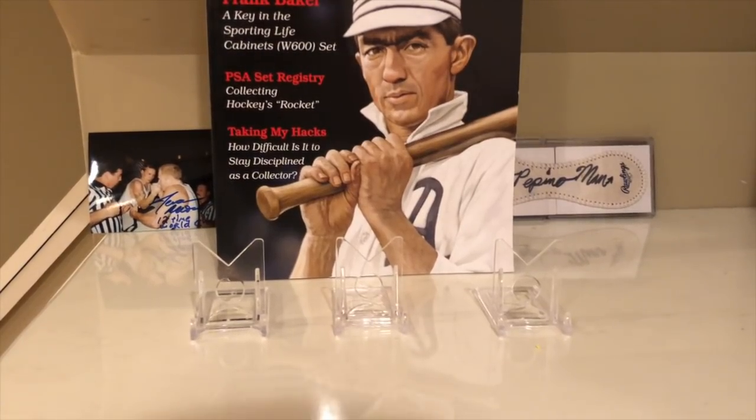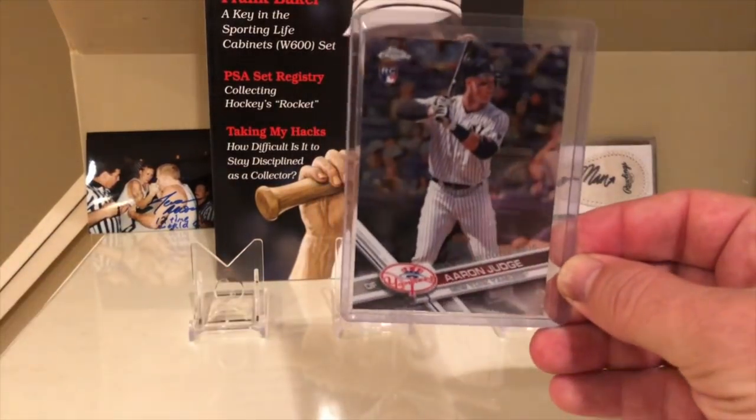What's up, everybody? I have an awesome video to show you guys today. I've been looking forward to showing off these cards for a while, so I'm going to do it top 5 style like I usually do. First card at number 5.